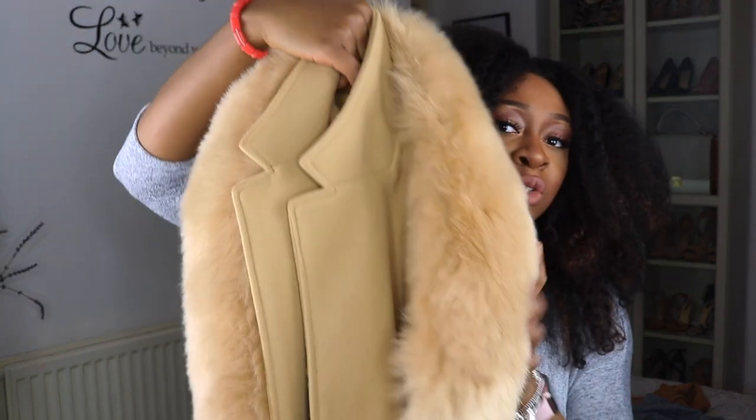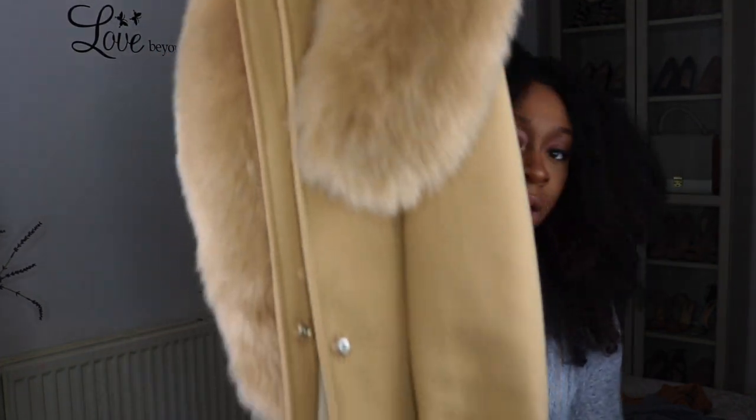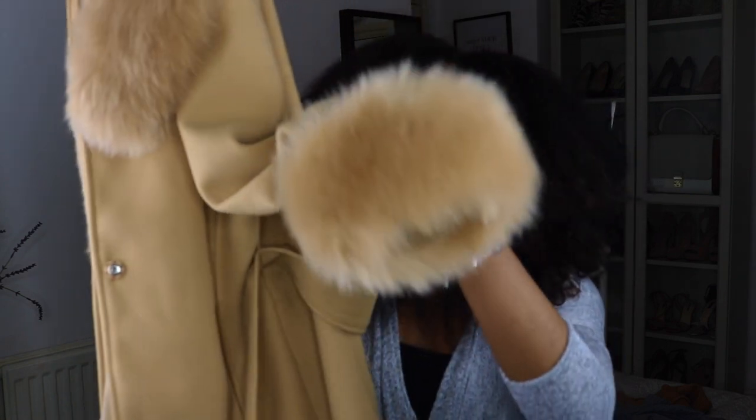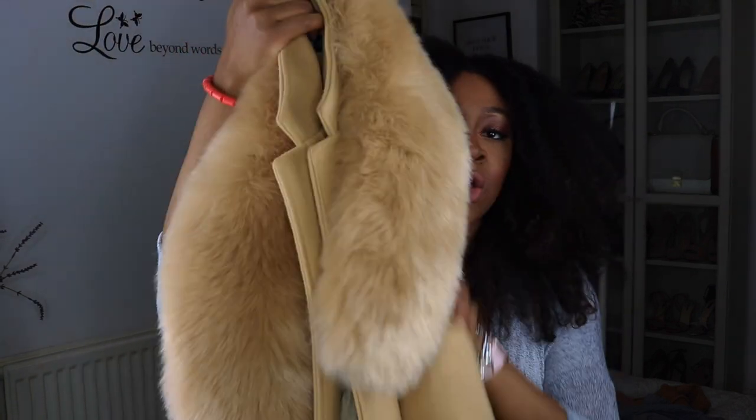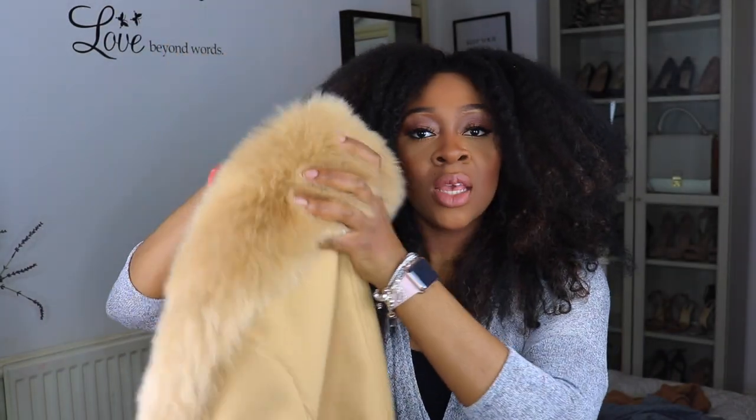So last but not least is this amazing coat I recently purchased from America, from the States. The camera's not going to do it justice, but I will wear it for you and you get to see the full coat. It's this beautiful coat with these furry sleeves, furry collar. It's not really a camel colour because it's a bit lighter than that. It's not a typical camel colour, but it is still camel, and it's just gorgeous. The fur detail, everything around it, it's got this tie there. I absolutely love this coat.